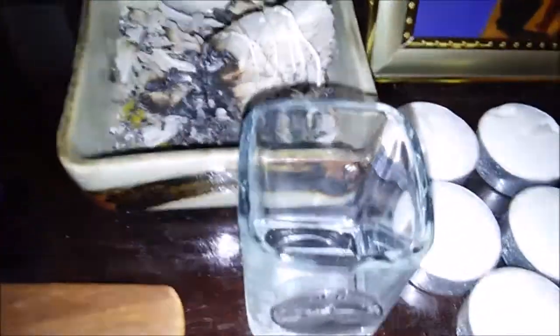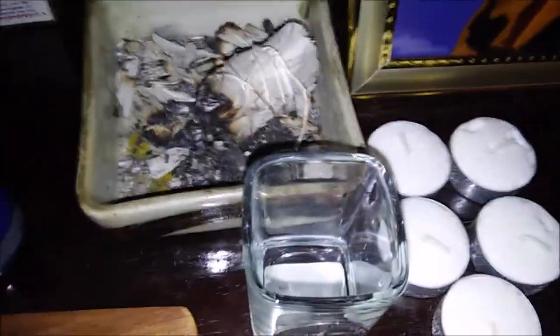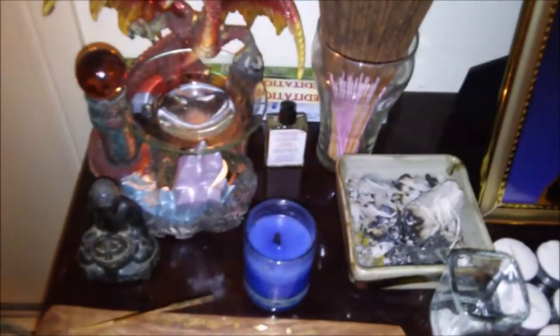And this shot glass is empty. I'm going to get some sand so that when I'm finished with the incense, instead of using this to put it out, I'll just dip it in the sand. And here's my sage. And here's extra tea lights for this dragon. So let me show you my Zafu and Zabuton.